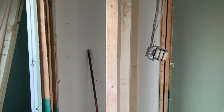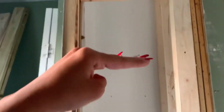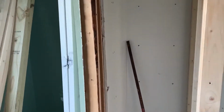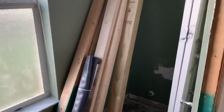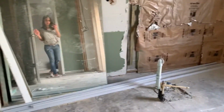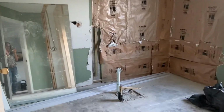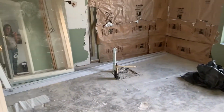We did decide to cut our linen closet back a little bit, but a lot of what was there before was just wall. It was just bulky wall space taking up the bathroom, so we didn't really lose a lot of storage in there. I still have enough to be able to keep all the necessary things that I want in the linen closet and extra towels and things like that. So this is it. This is once everything was completely taken out of here.